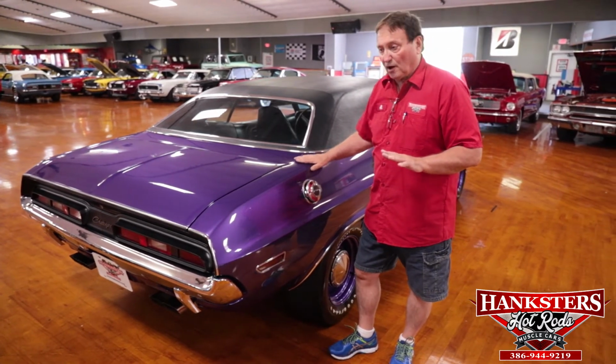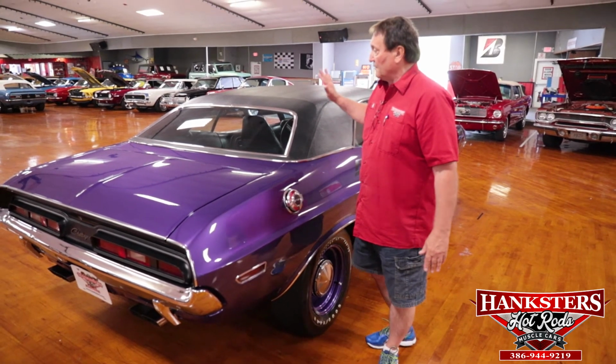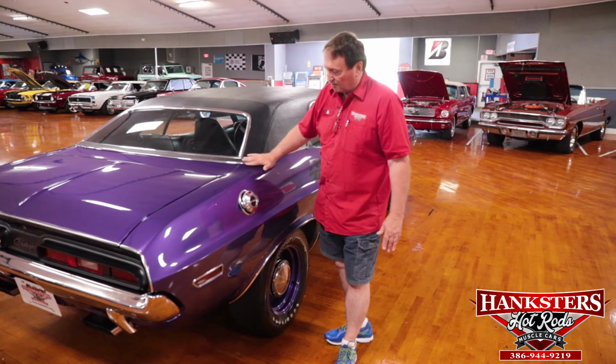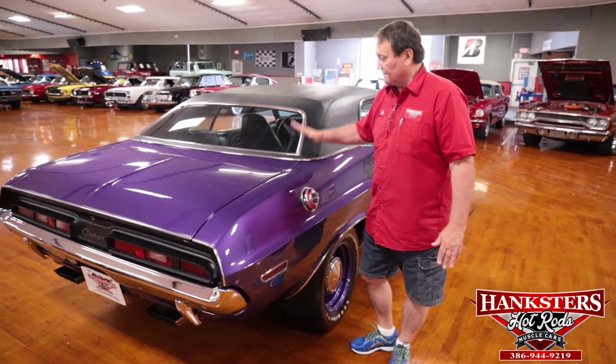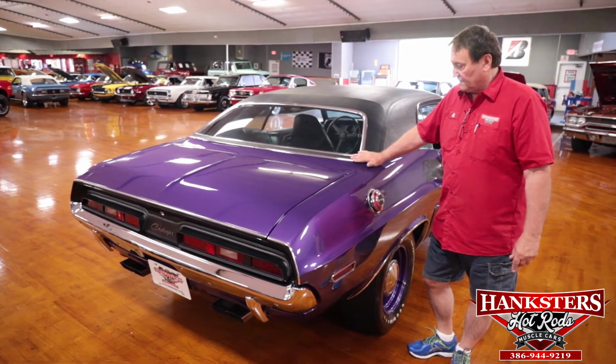Documentation, anything that you want to see. It's been publicized. We have original documentation with the car. We have the original flyers that went with the car. The car is just a real survivor, 22,000 mile, very unique car.